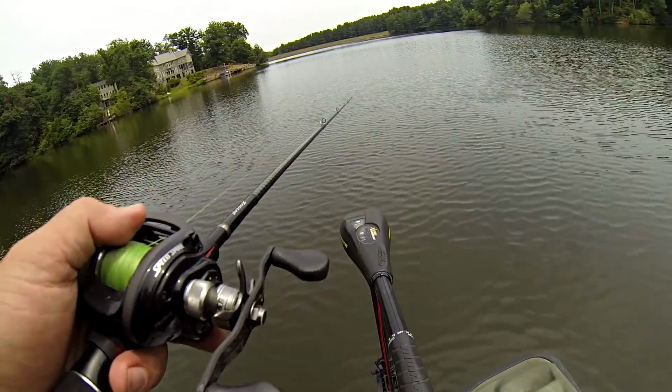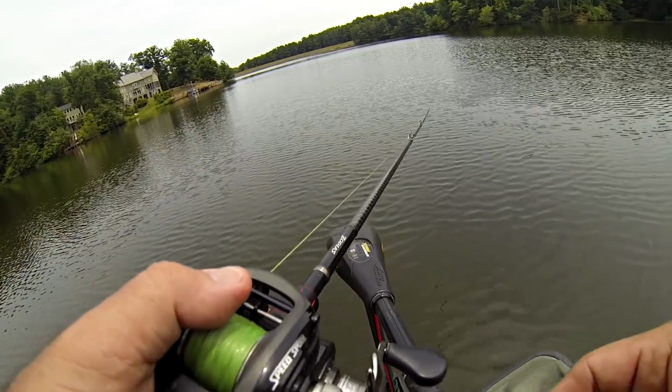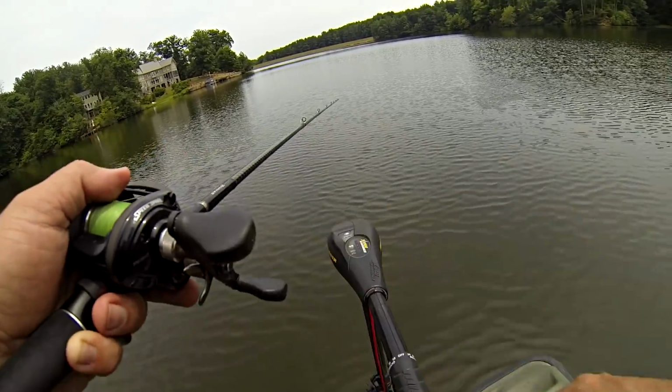Almost feels like there's some brush piles down there too. No weed edges over here, just rocks and stumps from what I can feel. And that's what this Carolina rig does for you. It lets you feel everything that's down there.